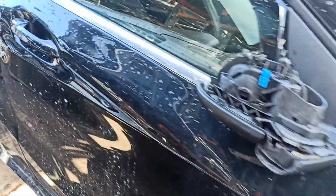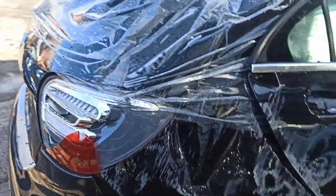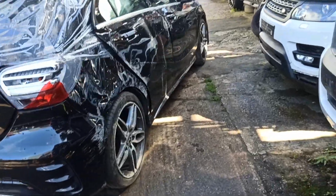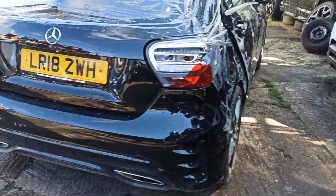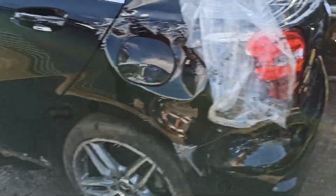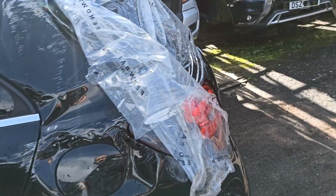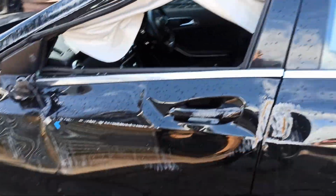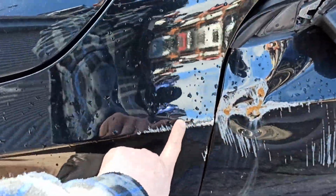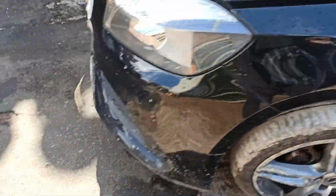Here is another Mercedes A-Class 176. It's 2018. Just arrived to the yard. Rolled over. Body wise, the side and the back is slightly damaged. Rear bumper is okay. Rear light is broken. The tailgate is gone. Roof airbag is also gone. Front part slightly touching here and there, and that's it.